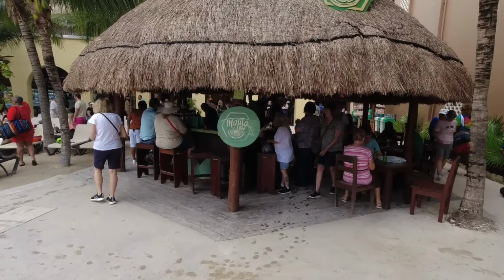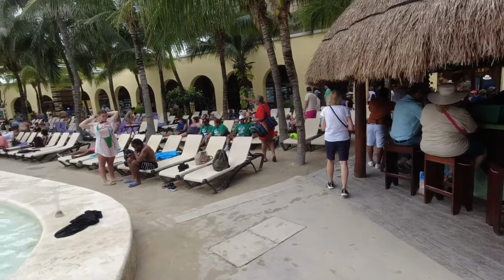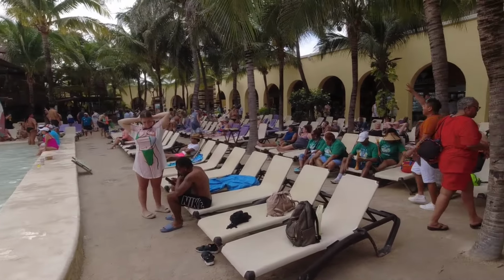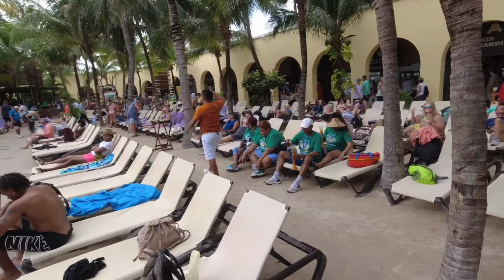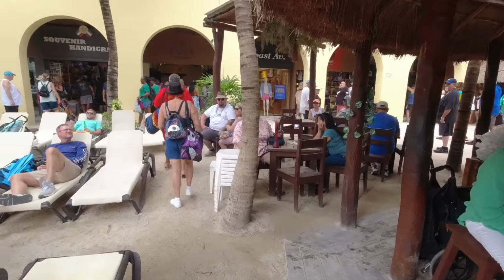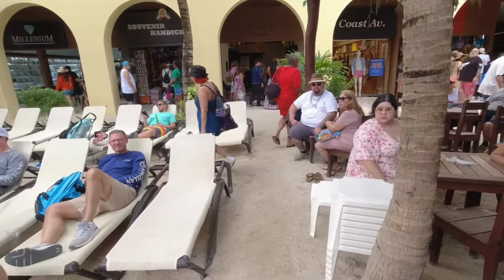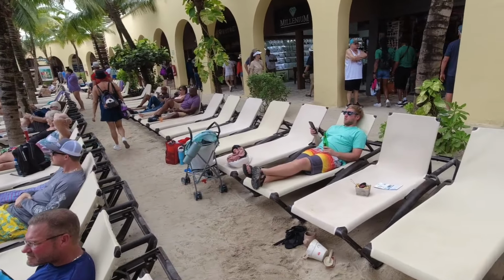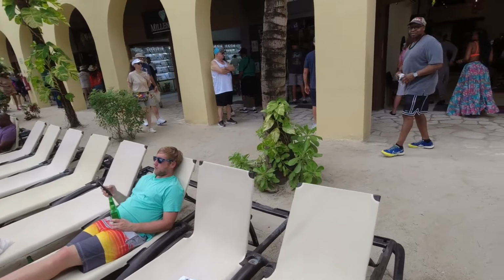Another bar, Mojitos bar. If you wanna do some lounging, lounge chairs over here. Looks like this is where you get your drinks at. Everybody got their little drink going. They don't look like there's any fee, just gotta grab a chair and pull up. There wasn't that many people I noticed out here.